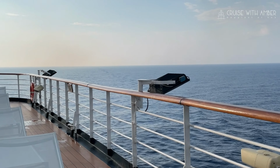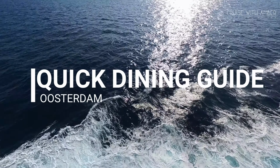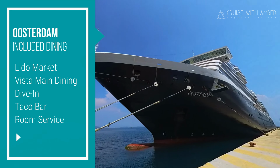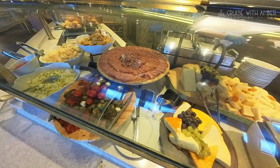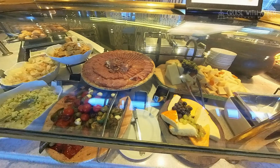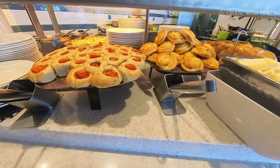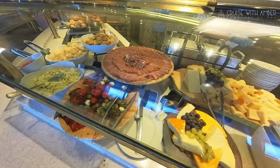And while we're on the subject of food, let me go through a quick dining guide of what's available on Oosterdam. There's a variety of included venues and some specialty restaurants. So let's begin with the included dining options. The Lido Market is located on deck 9 and is open for breakfast, lunch, dinner and late night snacks. It offers everything from quick snacks to sushi and pizza to an array of hot meals.